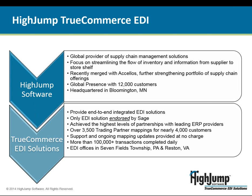So the first part is that if we look at HighJump in its entirety, we're a global provider of supply chain management solutions. What we're really doing is taking inventory and information and moving it from suppliers to customers. One of the things I have on here is that we've recently merged with Addons, and while that might not be big news to a lot of folks, it was big news for us. Addons also is in the supply chain management field, and it really allowed us to round out our portfolio to manage customers of all sizes. It brought our global presence up to 12,000 customers, and our headquarters will remain in Bloomington, Minnesota.